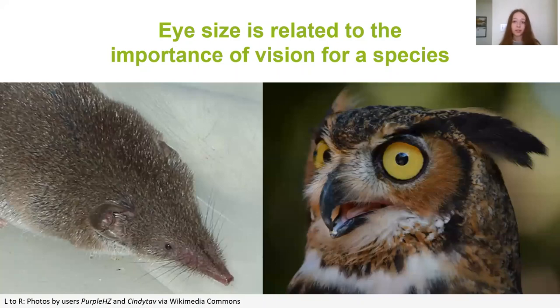Eyes have two main properties: resolution, a measure of detail, and sensitivity or contrast detection. When one of these components is improved, it is typically to the detriment of the other due to the physical structures that they require. However, both can be improved when the absolute size of the eye is increased. Increased eye size also provides animals with a greater field of view. Thus, eye size typically reflects the relative importance of vision for an animal.